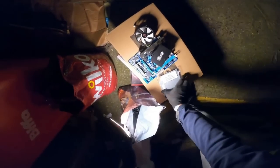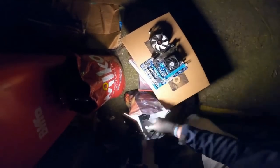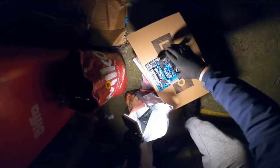Had loads of hard drives this week. It's been a good week for storage, that's for sure. All right, let's put these in the van.